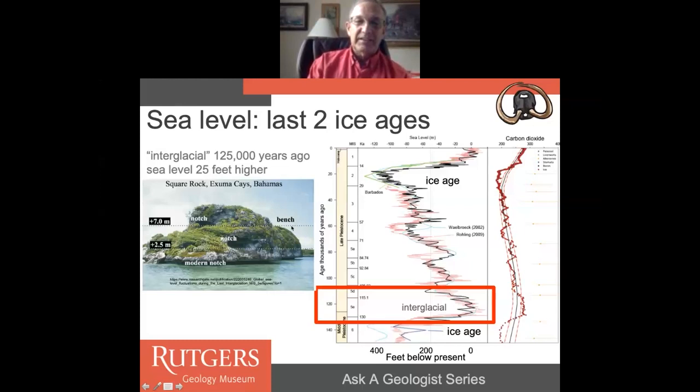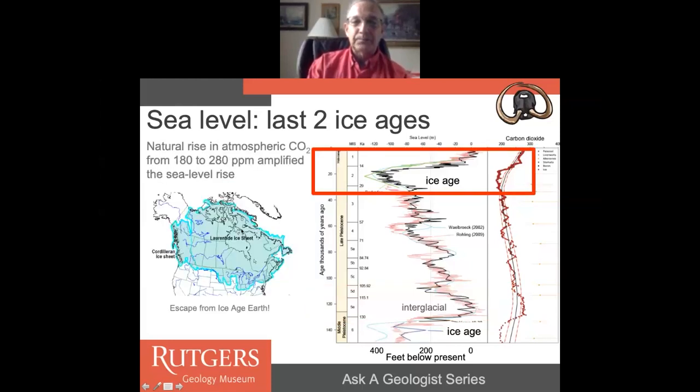What it's telling us is that the Earth's natural tendency would be to have sea level about 7 meters above present. So sea level rose. This is the ice sheet I showed you earlier. We call it the Laurentide ice sheet. It reached its peak at around 20 to 27,000 years ago, and it melted away.